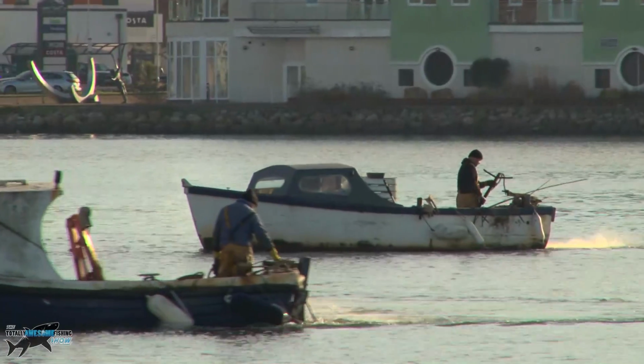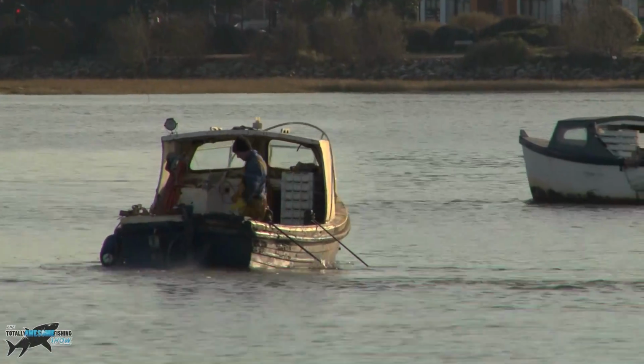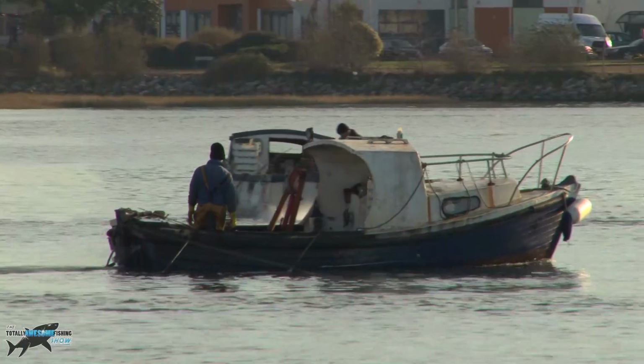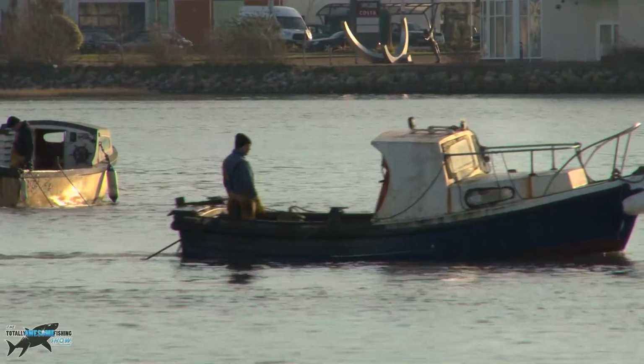It's obviously a specialist shape anchor they use. Would it work in other places? I don't know. It's there for you guys to look at, something totally different. Let us know if you've seen this method used before, because I've travelled around the world and I've never seen it used.